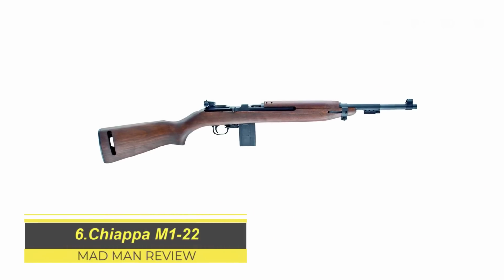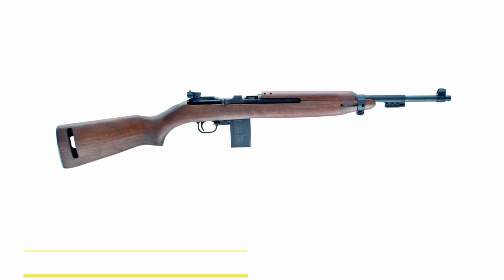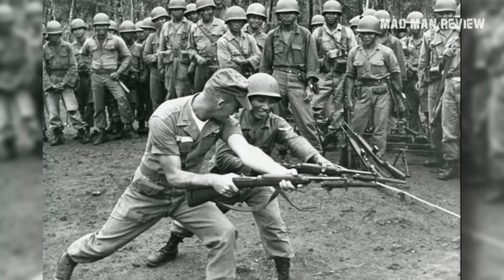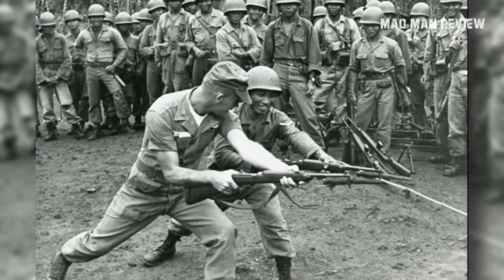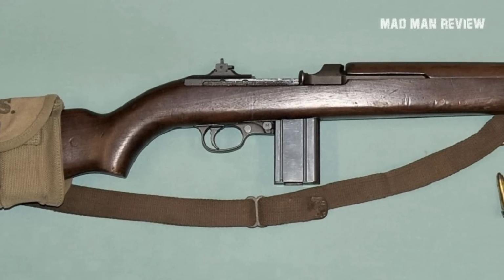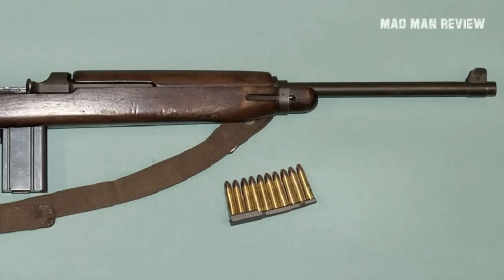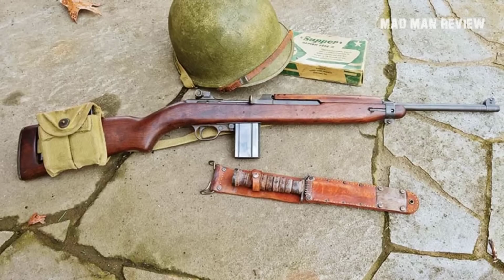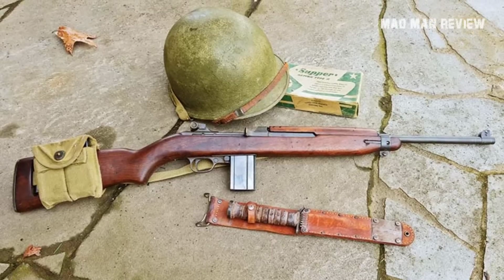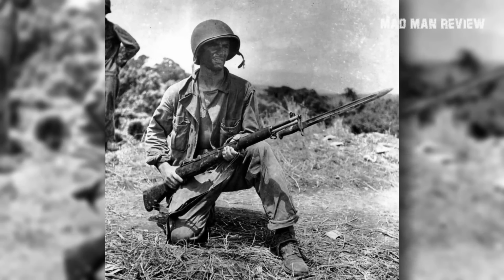Chiappa M1-22. Besides the iconic M1 Garand, the M1 carbine is probably one of the most recognizable firearms from the Second World War. As with the M1 Garand, the M1 carbine saw extended use out into the Cold War era. Robust, thick, and highly durable, the M1 carbine was built to last a lifetime. It's chambered in 7.62x33, or more commonly referred to in the gun community as the .30 carbine. The lightweight semi-automatic carbine served as the perfect in-between for when a soldier needed something more powerful than his handy 1911 in .45 ACP, but not something as cumbersome as the bulky M1 Garand.